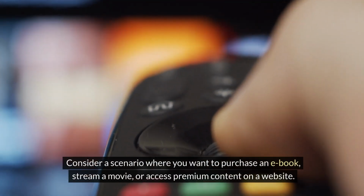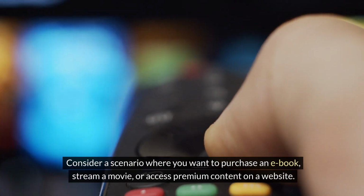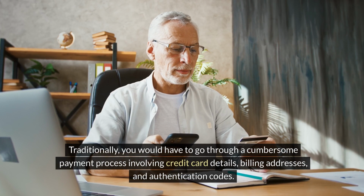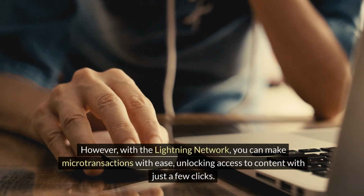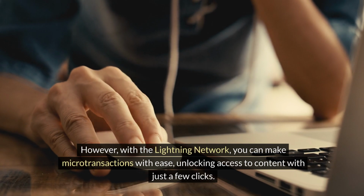Consider a scenario where you want to purchase an ebook, stream a movie, or access premium content on a website. Traditionally, you would have to go through a cumbersome payment process involving credit card details, billing addresses, and authentication codes. However, with the Lightning Network, you can make microtransactions with ease, unlocking access to content with just a few clicks.